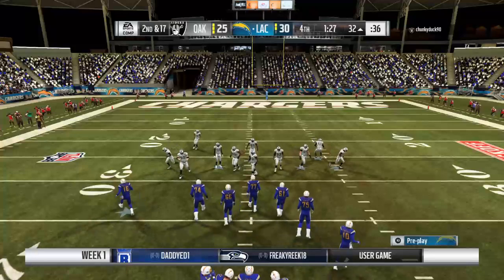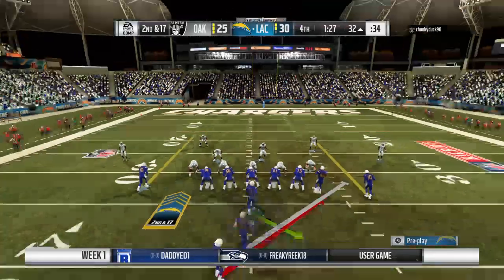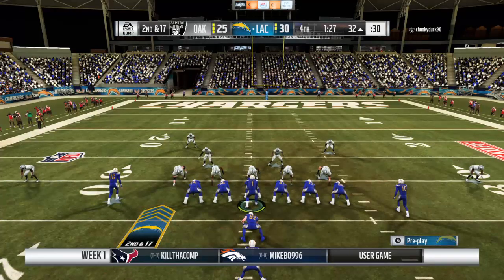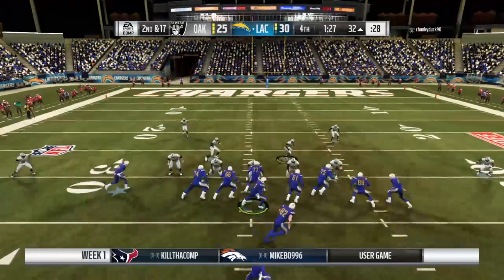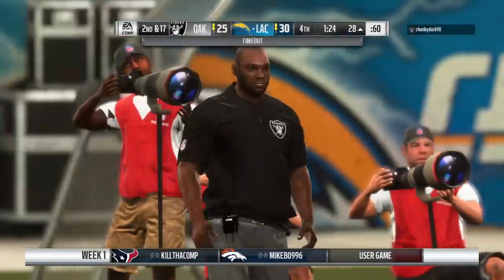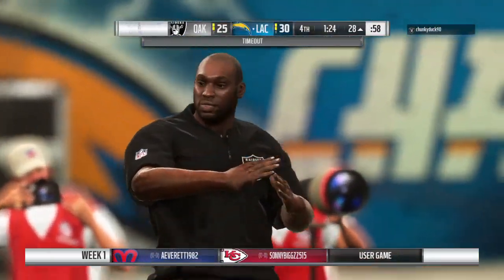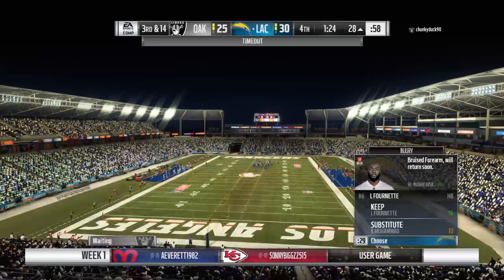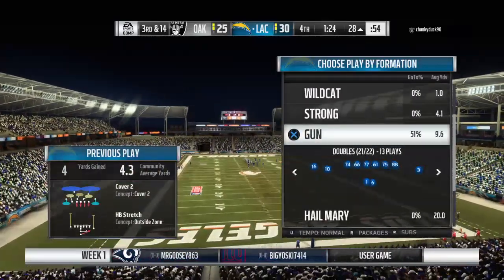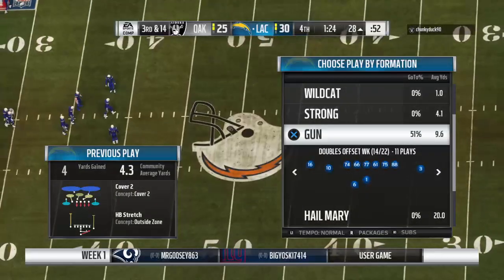Second and long, but you got to figure this almost certainly another run. They'll run with Muhammad. And able to push his way forward here for a good little gain. Now whistles, and the Raiders are going to signal for a timeout, as they'll talk it over here before what will be an important third down.